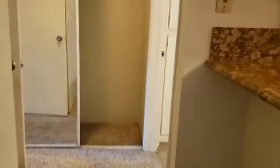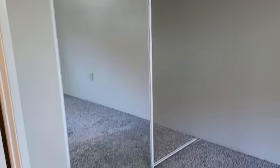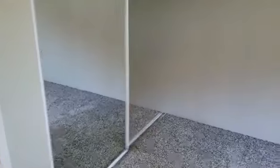Now we'll head into the bedroom, where first you have a closet right outside the bedroom for more storage. And in the bedroom, you also have another wall closet. The bedroom is big enough to fit a king-size bed comfortably.